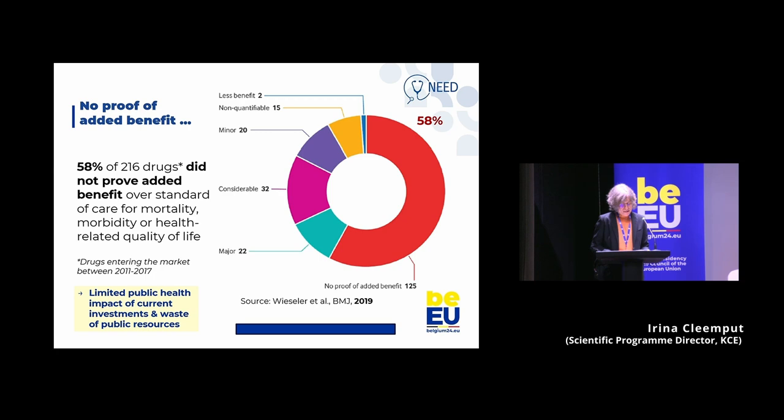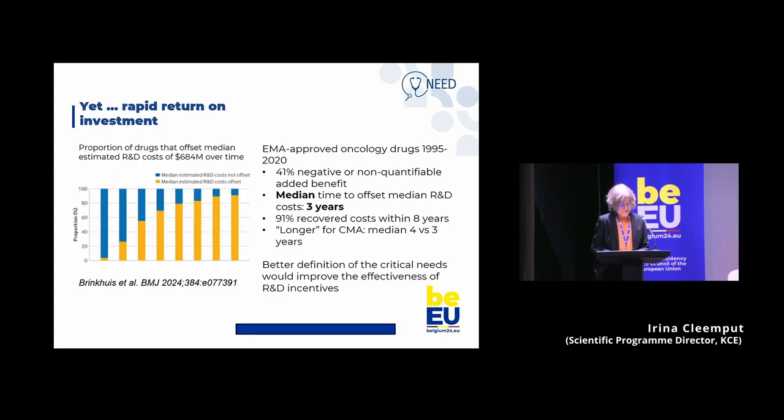And yet, despite this lack of evidence of added benefit in 40 to 60% of the drugs, the study I show you now from a Dutch research group found that companies recoup their investments in 3 to 4 years, with a little longer time for drugs that are under conditional marketing authorization. So on the one hand, we have negative or non-quantifiable evidence for a significant proportion of the drugs. On the other hand, we have public expenditures that allow companies to offset their initial investments in a relatively short period of time.